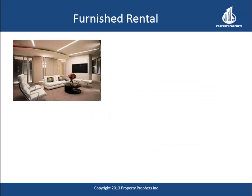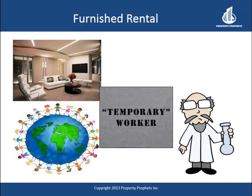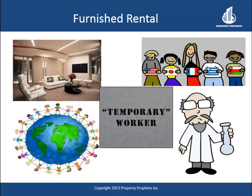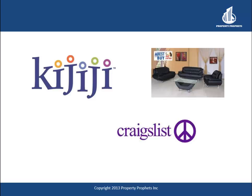If there's no possibility of a secondary suite, try a furnished rental for extra income. Now, a great target market for this is foreign or out-of-town consultants or temporary workers, university professors, and of course students requiring furnished house, suite, or room. Once you've determined that there's actually a need for a furnished rental in the area, you can begin buying furniture and get a lot of excellent quality furniture and appliances on sale using Kijiji or Craigslist.